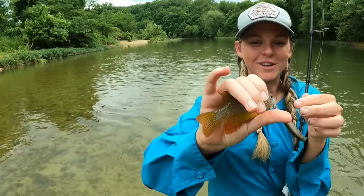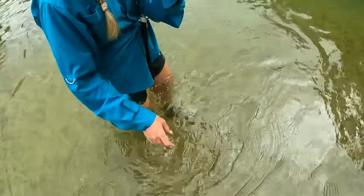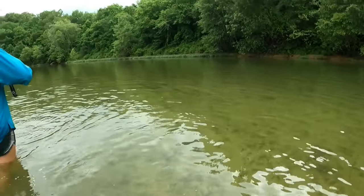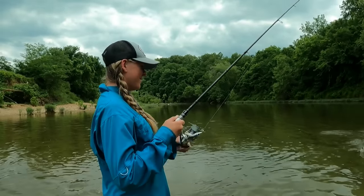Cool. Such a pretty fish. Oh my goodness. All right. Send him big. Bye. Oh, fish on for JJ. Is that another long-eared sunfish? Yep. Look at you go.